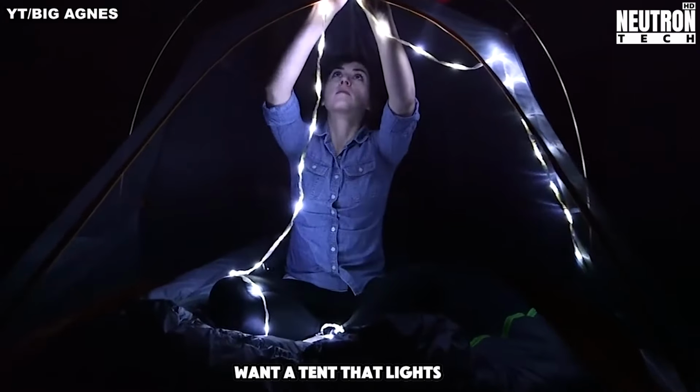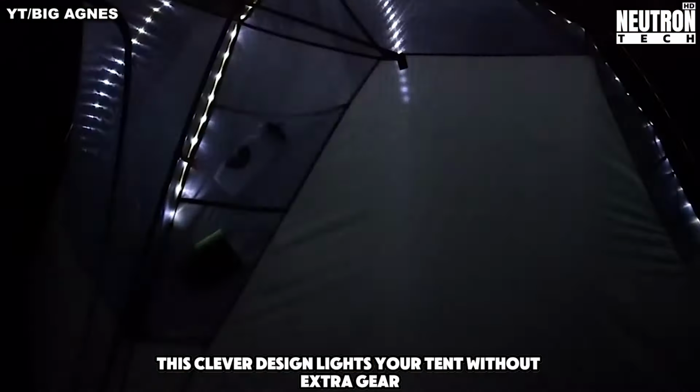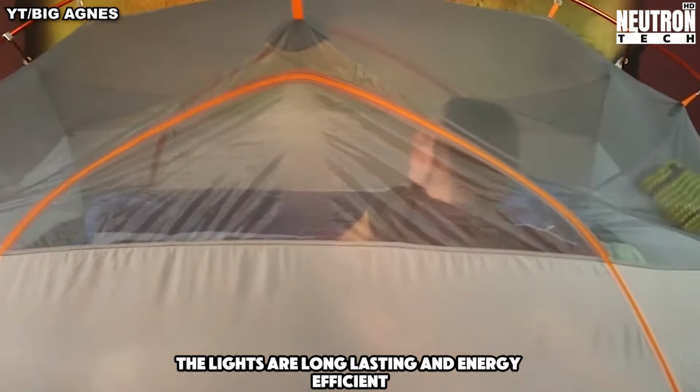Want a tent that lights up? Check out Big Agnes Minglo Tents. They have LEDs built right into the fabric. This clever design lights your tent without extra gear. It's like camping with a soft, glowing lantern. The lights are long-lasting and energy efficient.